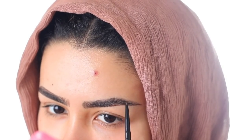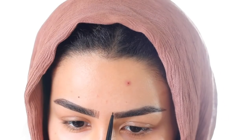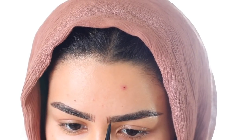I am trying to make my brows look a little bit fuller, but not too filled up, if that makes any sense. I don't want them to look too blocky. I want them to look a little bit more feathery, if you know what I mean. So that's what we're doing here.